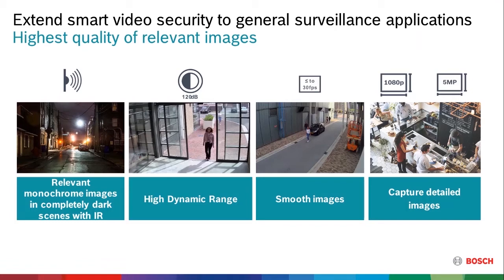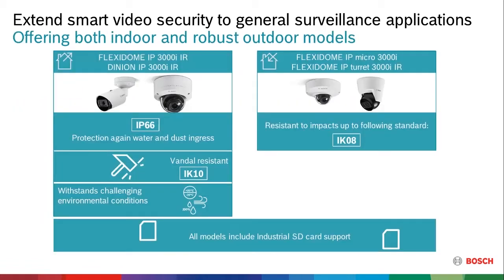So let's talk about the image quality. All of the cameras are monochrome, so you have your black and white. They've got IR, so you can get up to 0.03 lux for color reproduction. You have up to 120 dB across all of them, which is quite good, especially for storefronts or building entrances. Up to 30 frames per second on 1080p. If you take the 5 megapixel, it's 20 images per second. If you scale down to 4, you can have up to 25 frames per second. And again, both a 1080p and a 5 megapixel variant of each model.